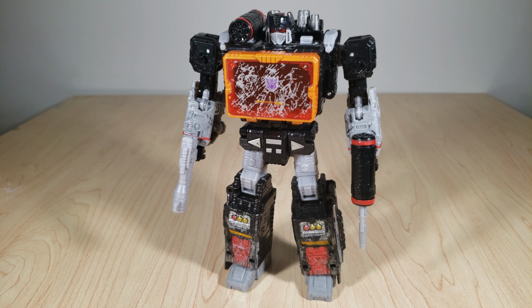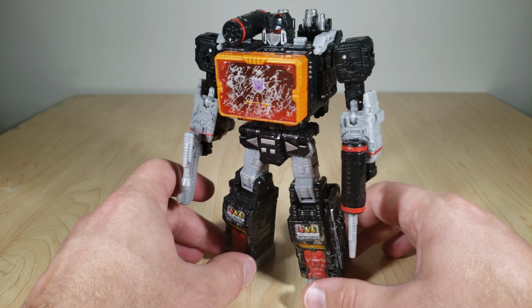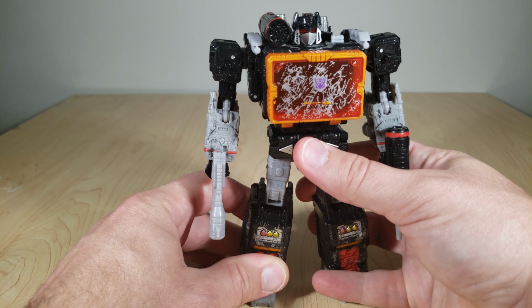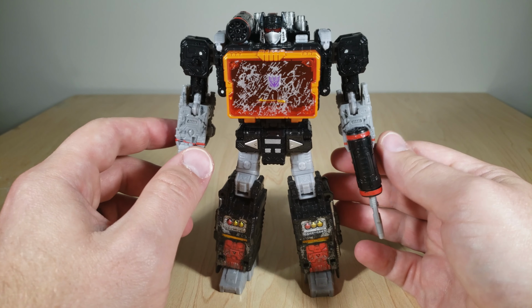Right, here's Soundblaster's robot mode. And just like the vehicle mode, nothing new to see as far as parts or molding or anything. Just much bolder, more 90s awesome colors, I would say. Kind of looks like a stealth Soundwave, right? All the weapons and everything are exactly the same.